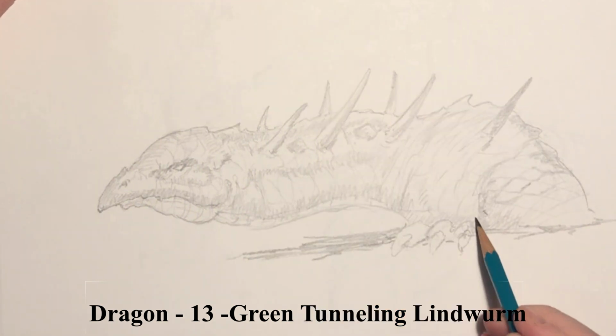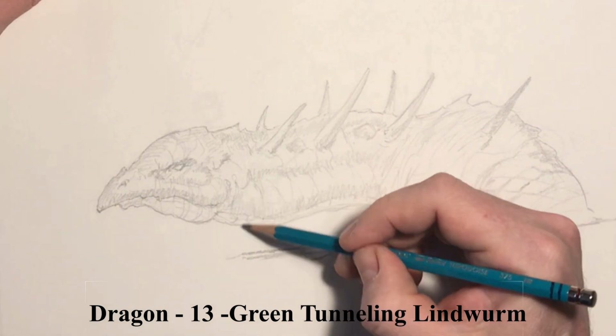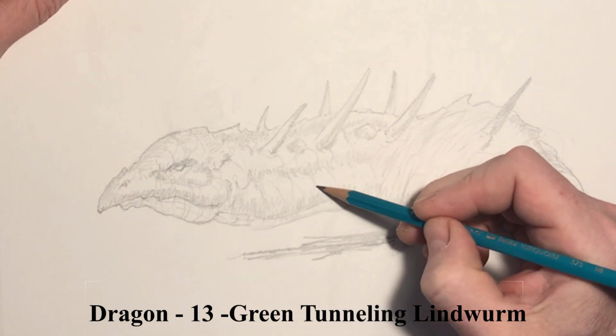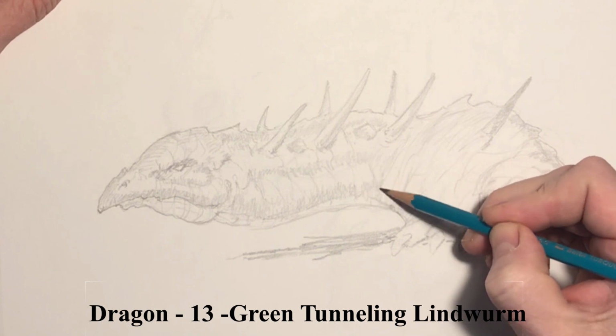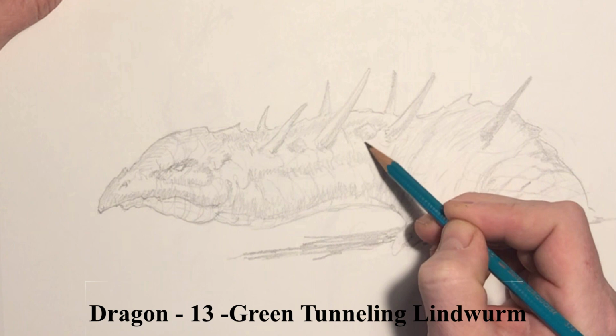So again, I try and keep that kind of stuff in mind, and that will influence me when I take these pieces to finish later. That will definitely help me decide what to do with the backgrounds.